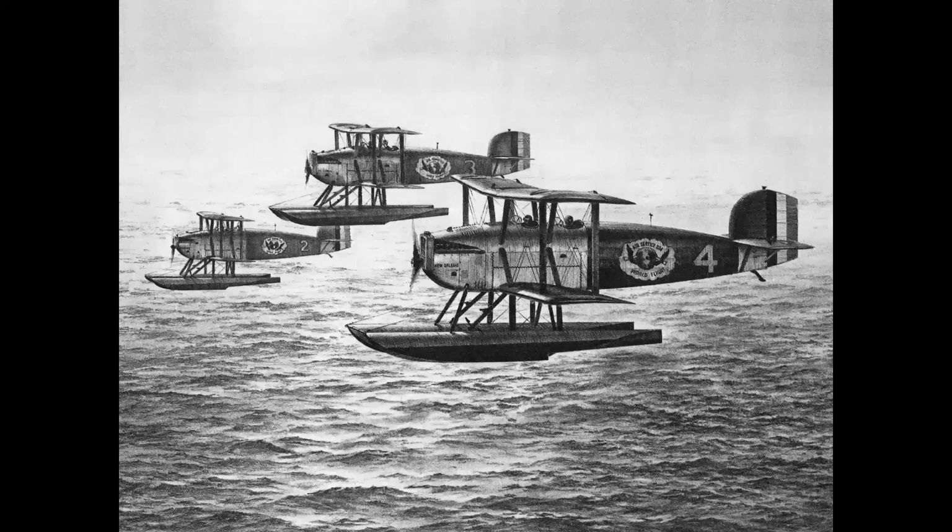Five airplanes departed. Three made it all the way around the world. There was no loss of life. It was an amazing accomplishment. One airplane was lost in a weather accident. The other was lost being towed at sea.